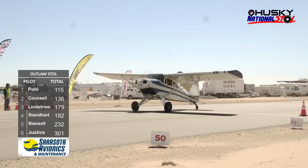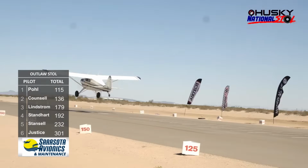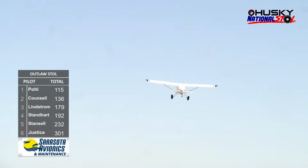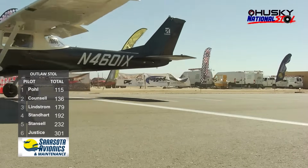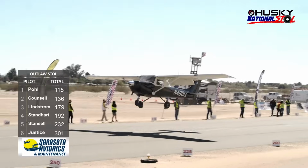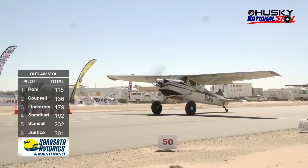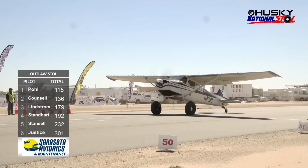And Raiders putting the coals to the Pacer. And the 150 of Joanna Justice. Off to the races. Whoa, nice and short takeoff there, settling down, but she's got it under control. That settle is something that we see a lot in STOL competitions. You get it up and it starts to settle down while you have to grab a little more airspeed to stay airborne. It's all about keeping the nose down to get that speed.